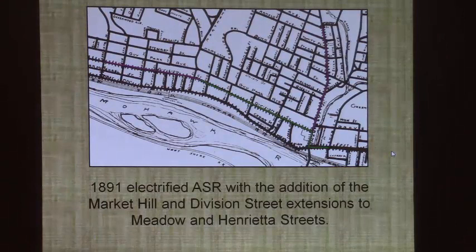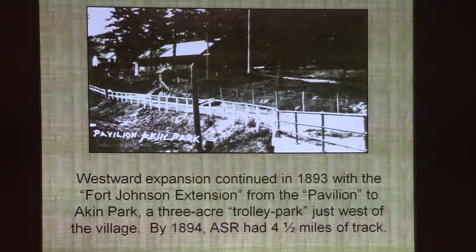So now we've gone from the original trackage in green. We've added the Market Hill running up to Meadow Street. We've also added the additional western track all the way up to Henrietta. In 1893, they extended the western track all the way up to Fort Johnson, with the Fort Johnson extension from the car barn. And we have Aiken Park, a little three-acre park just west of the Fort Johnson, the fort itself there.